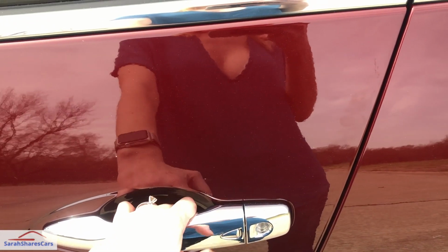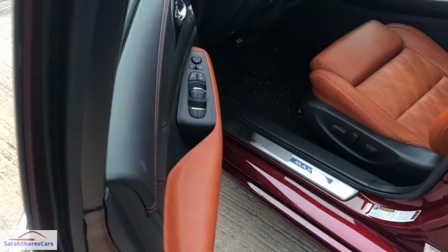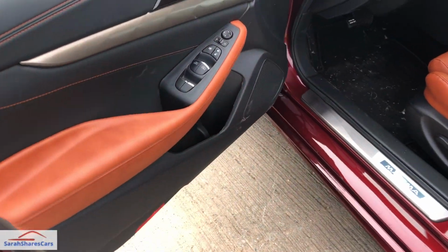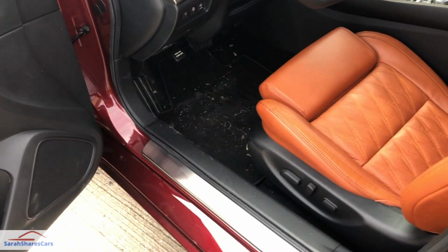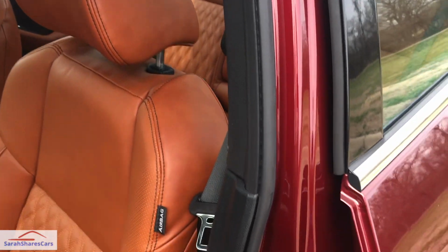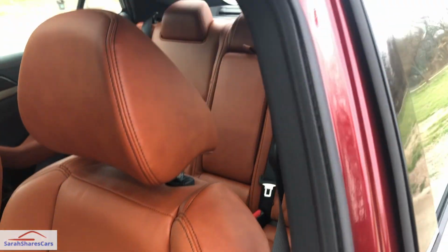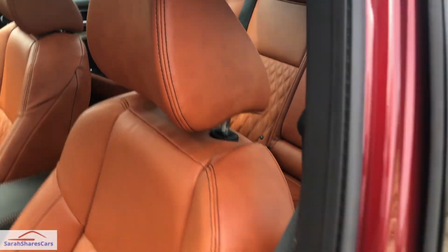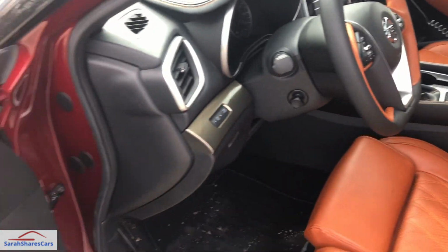Basic key to press once, lock, unlock. The doors are a little bit substantial. Sorry, the ground is a mess. It's my bad. But this interior is this orangey brown leather. It's really nice with the quilting and everything on it as well. But I'm not so sure about the color. It actually does go well with the red exterior. Not something I would pick myself.